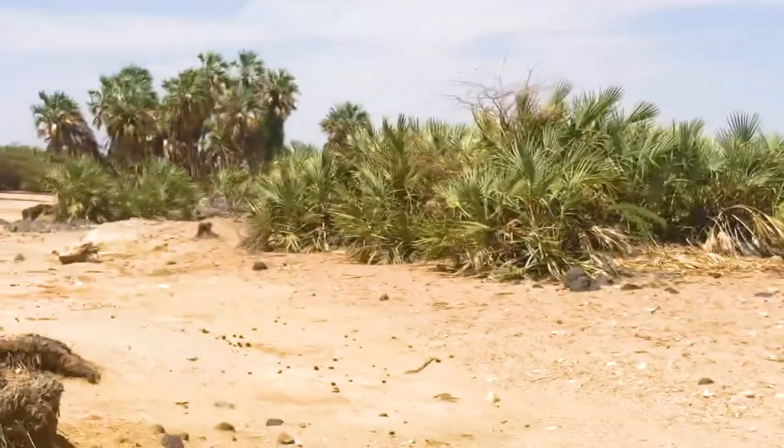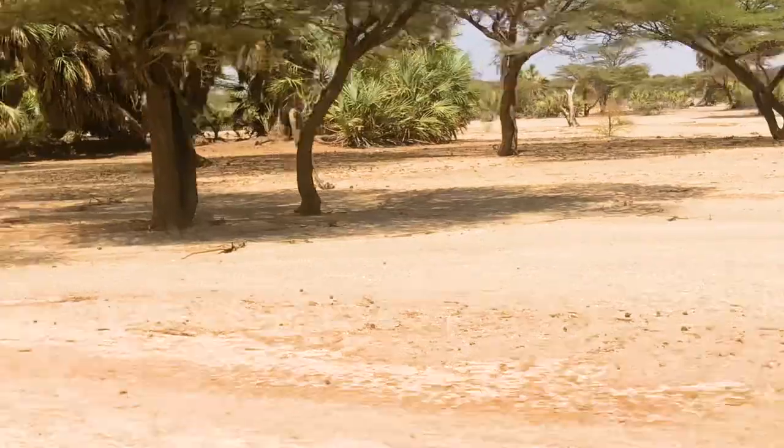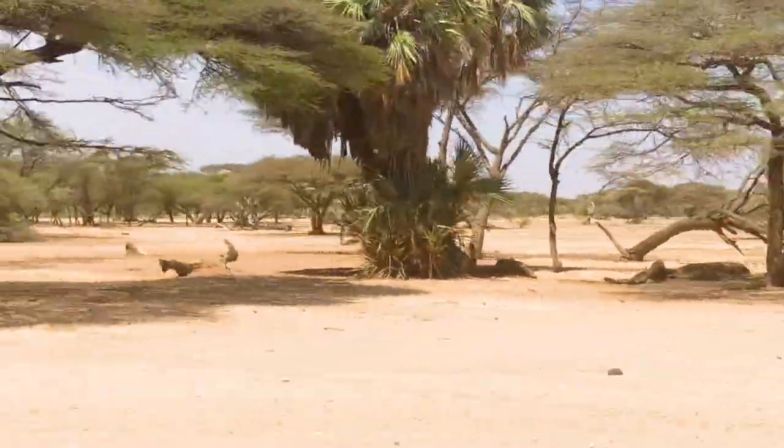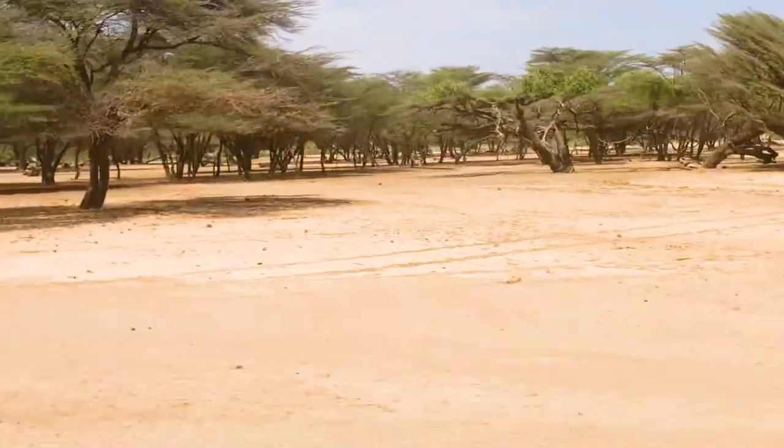Then we arrived at Kalacha Oasis, which sits at the edge of Chalbi Desert. The oasis is absolutely beautiful. It has natural springs and herders come to water their livestock.